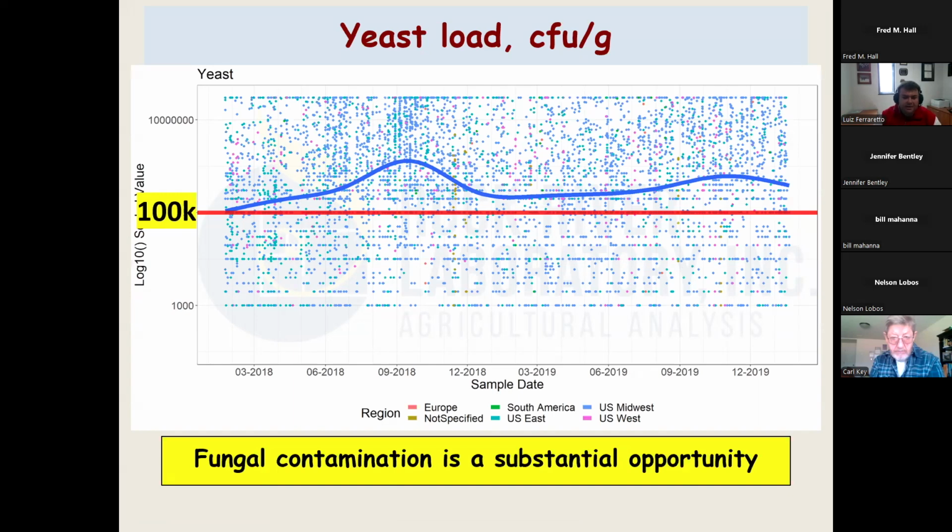This is an old slide, but every year I believe we're going to have a very similar pattern. The yeast load varies drastically based on weather patterns, your management, the year, and so on, okay? There's a lot of variation out there, and I think it makes a huge difference if you have a very low load of yeasts or a very high one, okay?